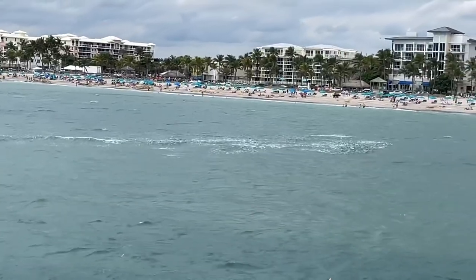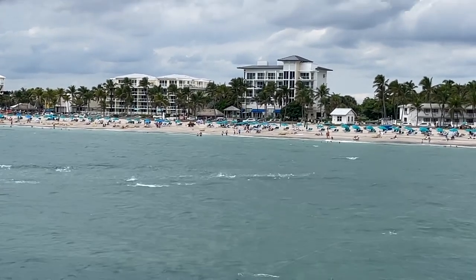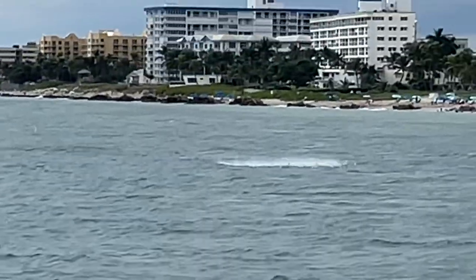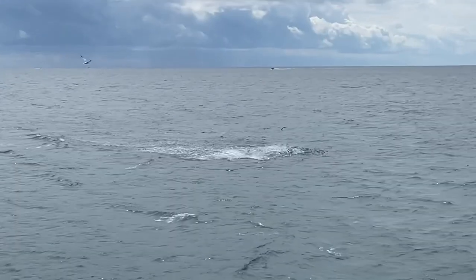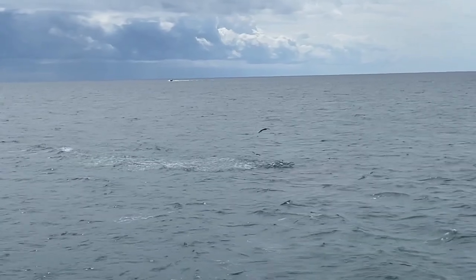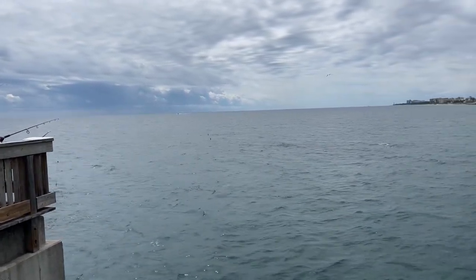Okay, check that out. Check the fish just jumping out of the water, to avoid getting eaten. You can see the bigger fish nail them. Oh no. Look at that. They're jumping out of the water. Outrageous. The birds are trying to get the small fish. The people are trying to get the big fish. Big fish trying to get the small fish.